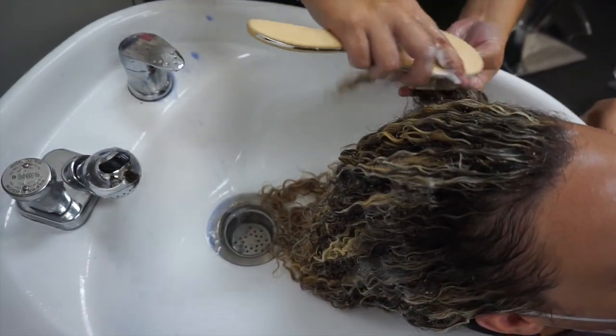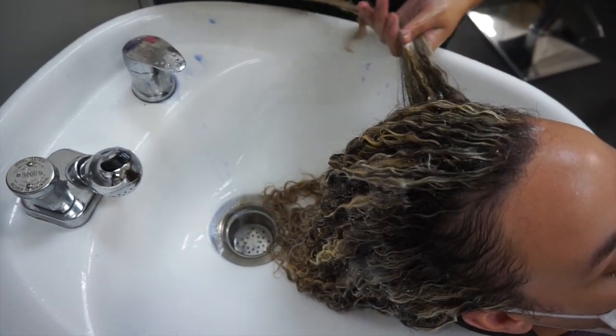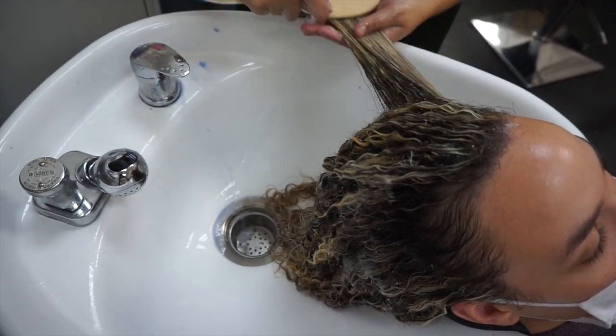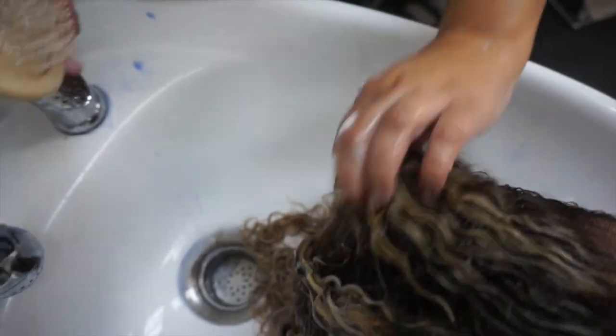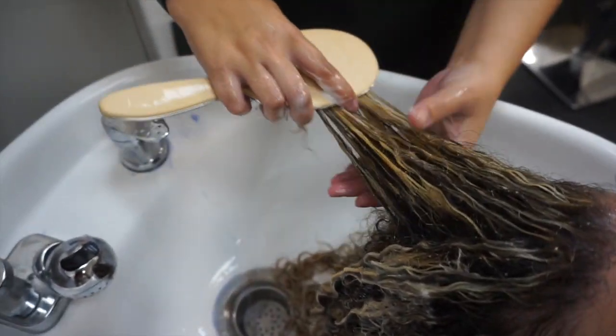So I'm just gonna comb this through a little bit, especially because I teased her hair a bit, so whichever didn't just naturally fall out. But you can see how it already blends when I brush it out. This is with no toner. Cause I'm just that good. Cause she's just that good.